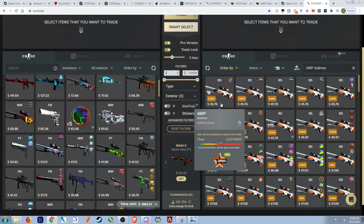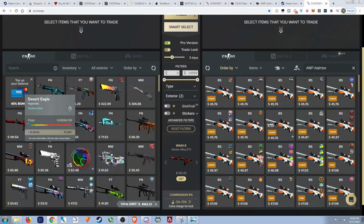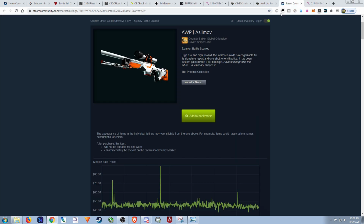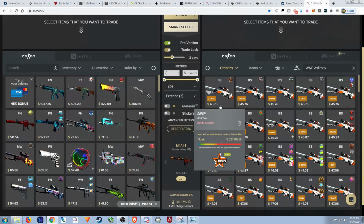But for intents and purposes, let's just say that I don't feel like waiting weeks to sell my Fire Serpent, and I need to turn the money in a much faster time frame. So they're going to give me a fair enough value for my Fire Serpent, and I can go over here and lose about $3, or even $2, because once again, keeping in mind on the Steam market these are only like $43. So I'm going to pay $45 over here, for a couple of dollars loss, if you want to call it that.